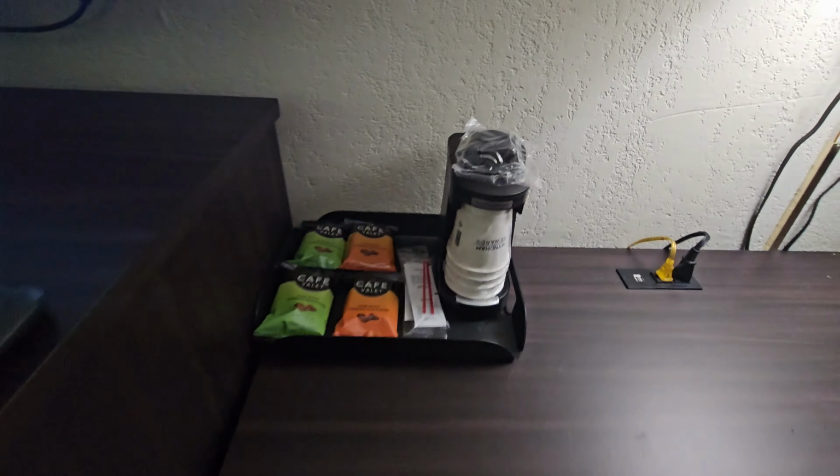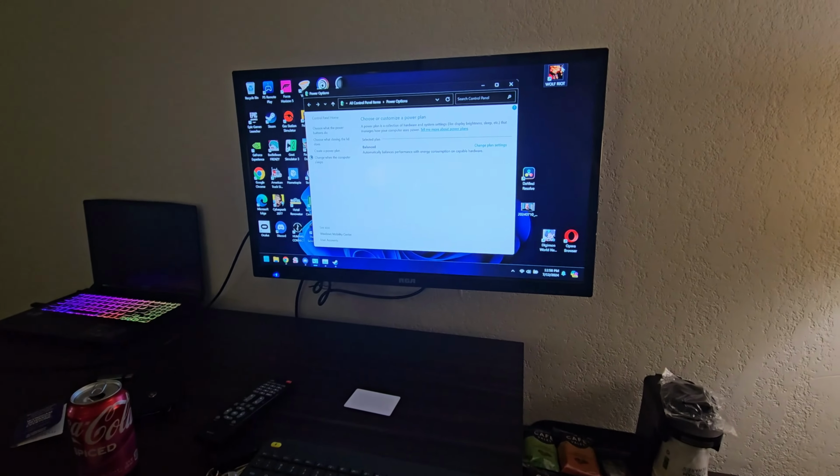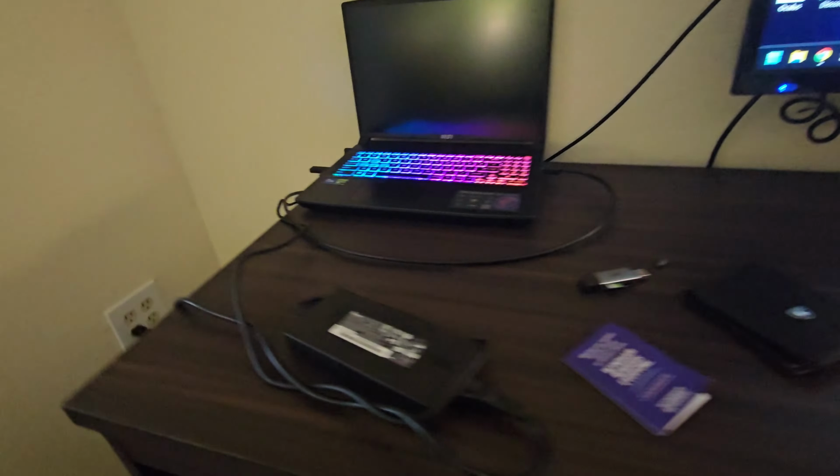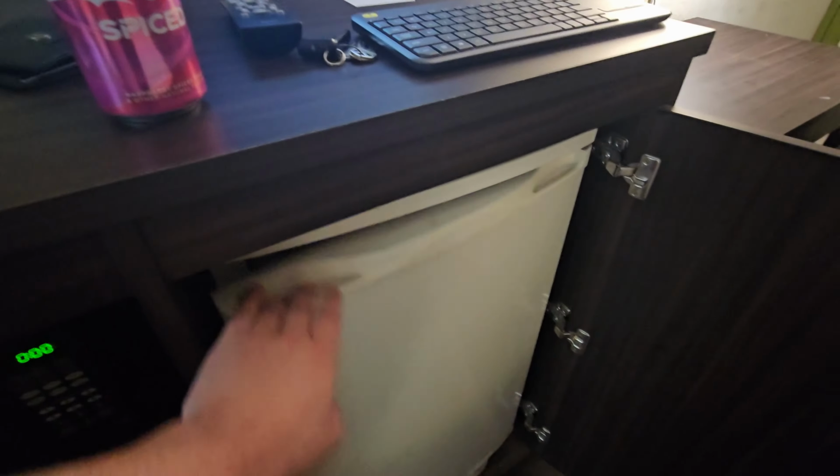Power outlets and two USB. Keurig machine, a 720p TV, a microwave, and you open this up and you get a pretty big sized fridge. Not the cleanest, but it works. Couple drawers.